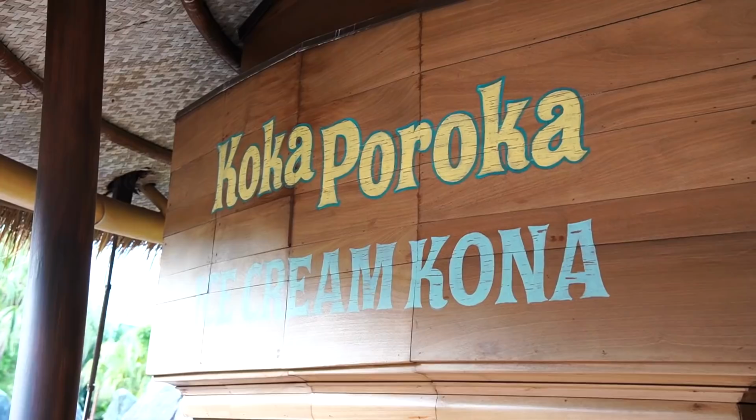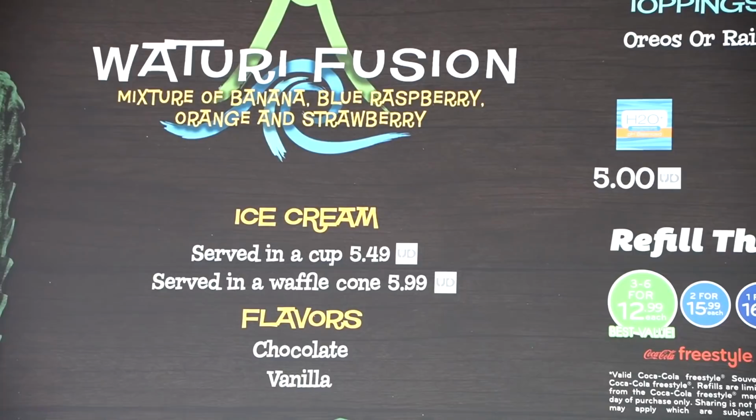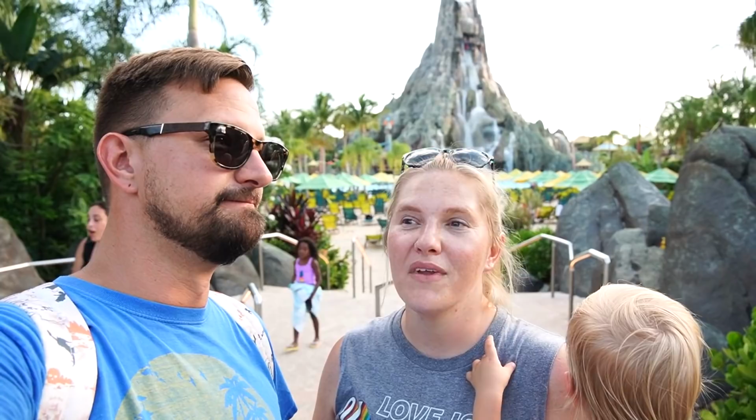Yeah. All right, last stop. We're gonna get the Watery Fusion, a mixture of banana, blue raspberry, orange, and strawberry. Should we get it in a cone or a cup? So we tried to get the Watery Fusion, but the machine broke down for the day. She gave us a tip: if you wanna do the rainbow Watery Fusion ice cream, you need to do it in the morning. She said, try to do it before noon, because the line wraps around the building and they're slammed, and usually that's when the machine breaks. So next time we come, that's the first thing we'll do, get ice cream right away. Ice cream for breakfast. Can't beat it.